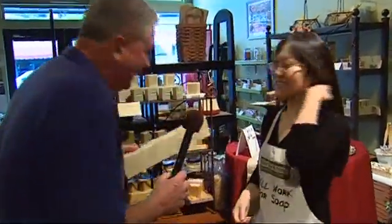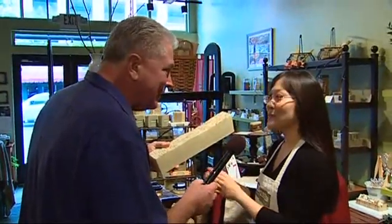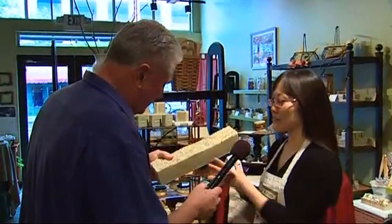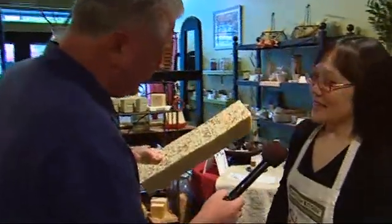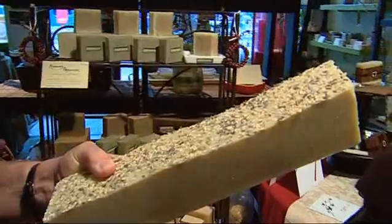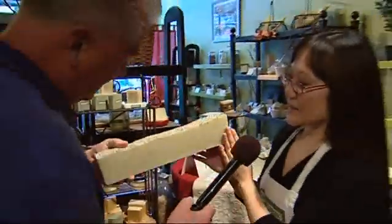And I'm looking over here. Do people buy a whole loaf of soap at a time? They do. They take this whole thing home and cut it themselves. It makes a great display in the bathroom. And what is this on the top of this loaf? That's lavender buds and oatmeal. Oatmeal. Yes. Now, what does oatmeal add to the mix? It's exfoliating as well.